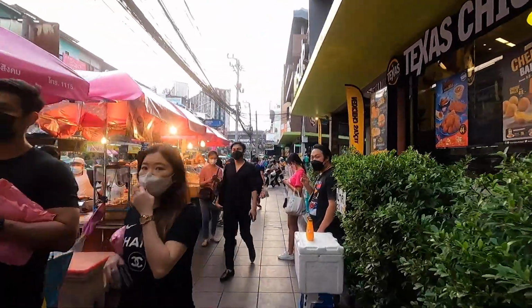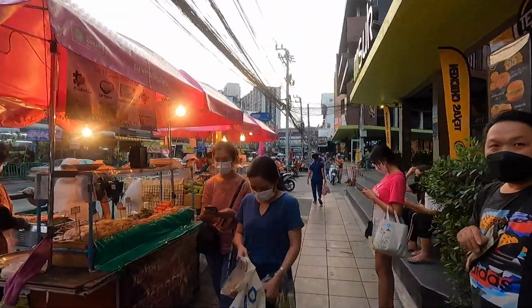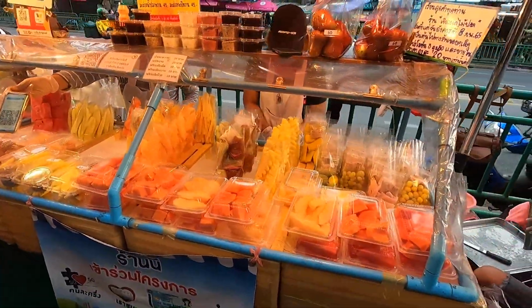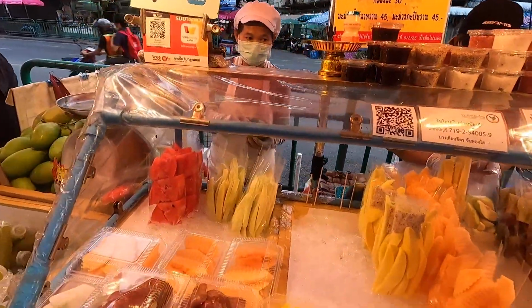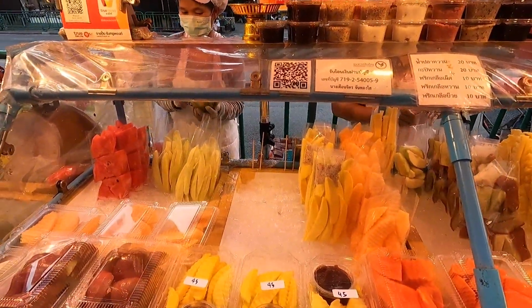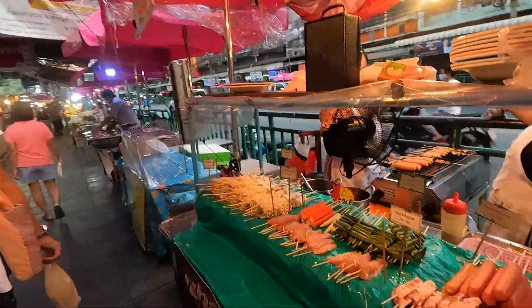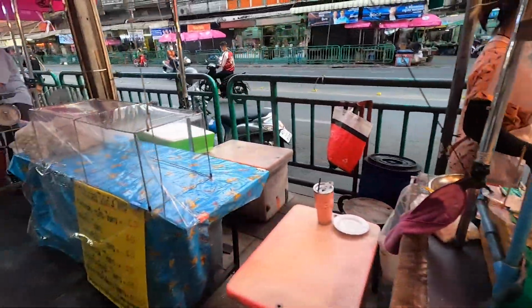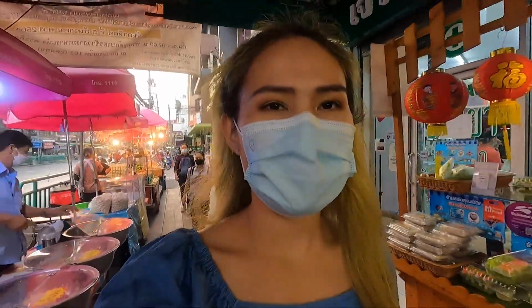We almost arrived. The BTS, the sky trains, are down there. Over there, fruits. Look nice. Malacca is papaya. Everything is 20 baht. Wow, you can choose a liquid for you. This one. Really, really, guys. It's just 100 baht is how much?